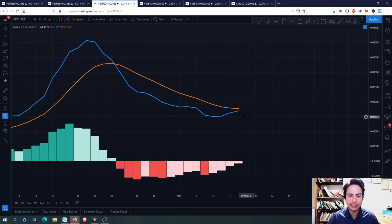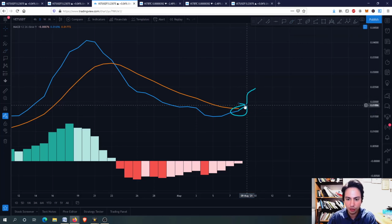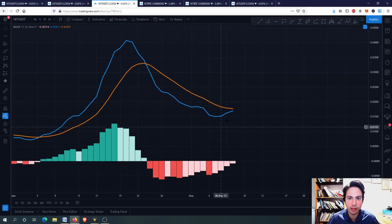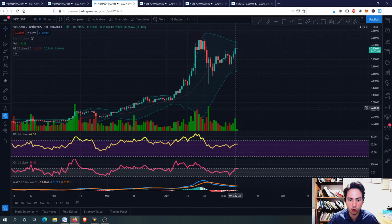And of course, here is one of the most important factors. If we can hit this cross, which I think we will, guys, and eventually the signal line goes like that and we regain some distance, then things will look very good for VeChain again, and we might look to a further upward situation where we can break some important resistance level. This is very good news.